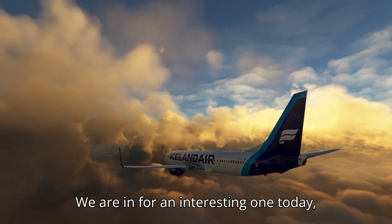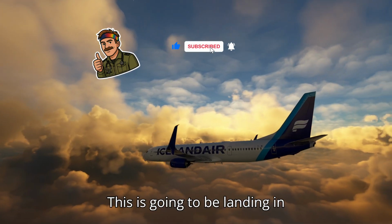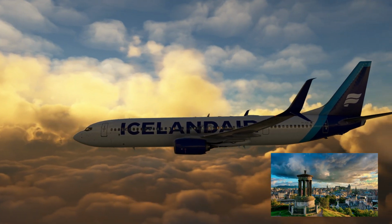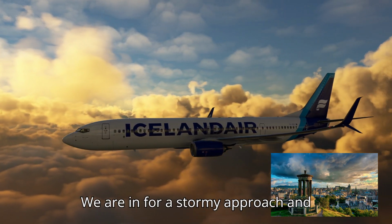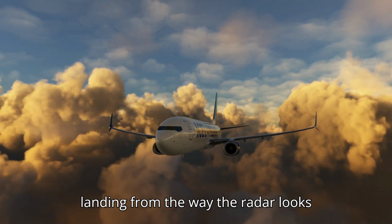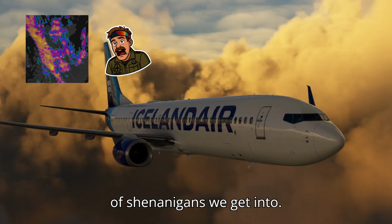We are in for an interesting one today, so make sure you stick around. This is going to be landing in Edinburgh, Scotland. We are in for a stormy approach and landing from the way the radar looks currently. So we will see what kind of shenanigans we get into.